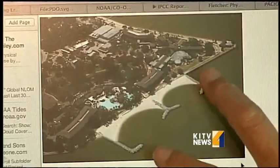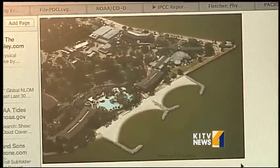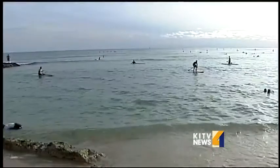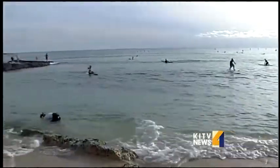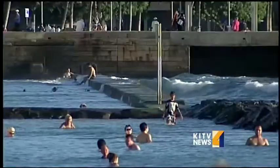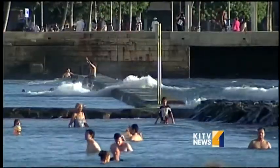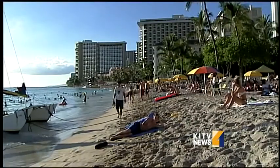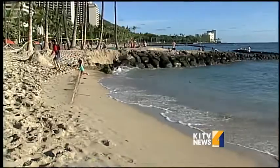A T-head groin is a wall that sticks out perpendicular to the shoreline and then has a T on it, which runs parallel to the shoreline, but it's located offshore. And a portion of that T, you angle it so that fair weather waves are allowed to access the beach. Yet on the other side of the groin, you often develop a rip current. And so the other portion of the T is there to break up the rip current, which would take sand offshore. Fletcher says erosion is not confined to Waikiki, and it is not a short-term problem.